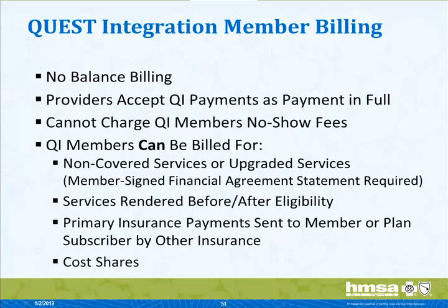For non-covered or upgraded services, members must sign a financial responsibility statement agreeing to pay for services before services are rendered. For services rendered before or after eligibility, as an exception, if a member loses coverage during an inpatient confinement, we can sometimes pay for their inpatient acute stay beyond a member's eligibility.